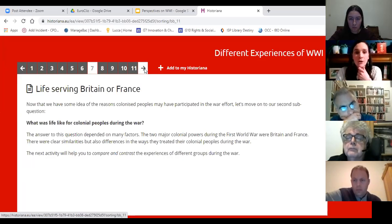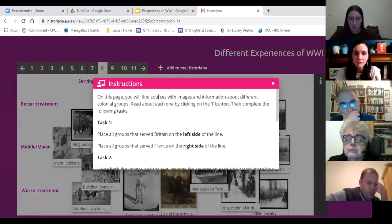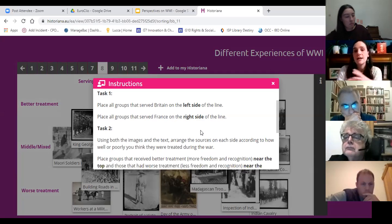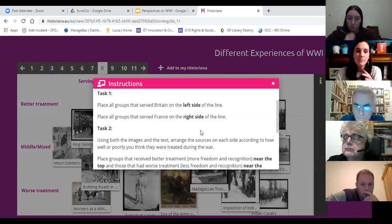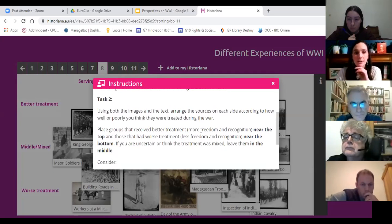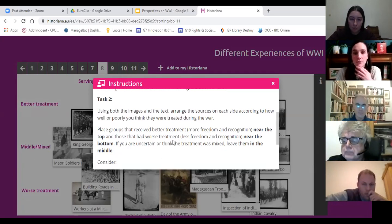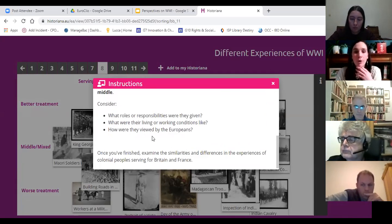So what I've used here is the sorting tool. And I'm asking students to do two things. The first is to sort these different groups that you can see behind here into the British on the left side and the French on the right side. And then I want them to think about the treatment that those different groups experienced. So I've put some labels here, those with better treatment, and I've defined that loosely as having more freedom and recognition nearest to the top, and those with the worst treatment nearest the bottom. And of course, a space for those that might have had mixed treatment or something you consider in the middle. And I've added a few prompt questions for them to consider as they're trying to do that sort.